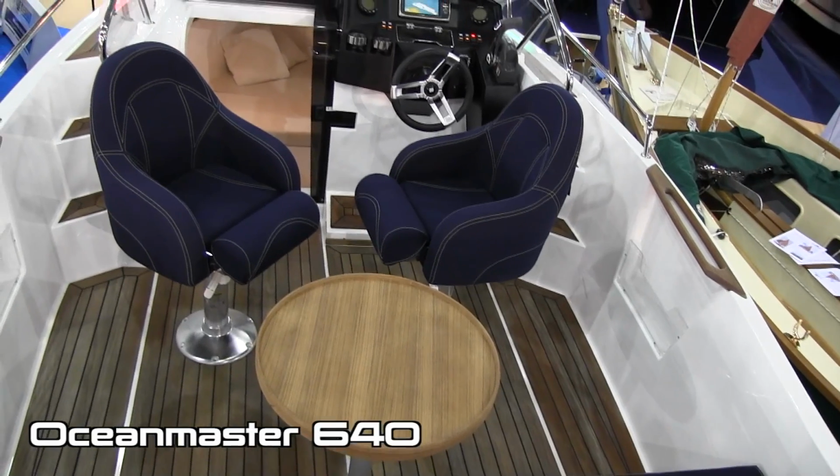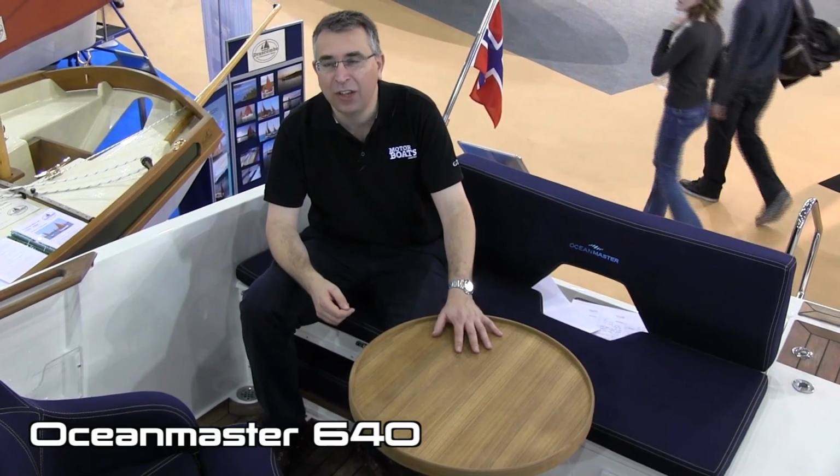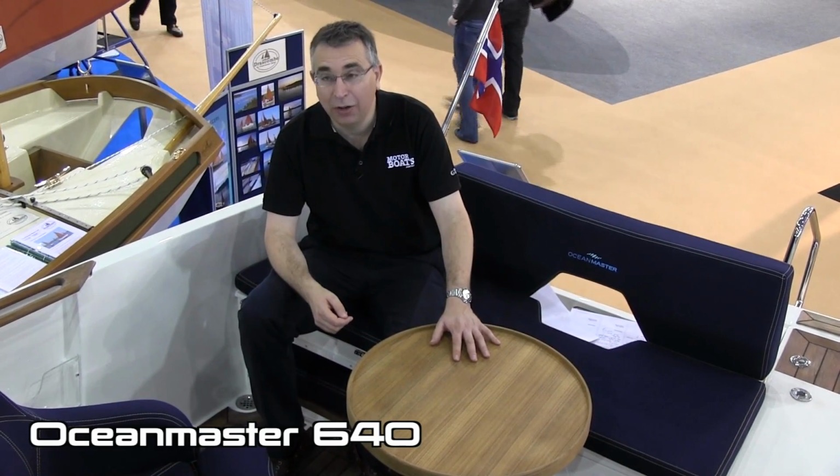Now, what hasn't changed on this boat is the astonishing value for money. They're doing a deal here at the show with this boat with a 100 horsepower outboard engine, fully rigged and ready to go, at just over £30,000 including VAT. It's a lot of boat for the money.